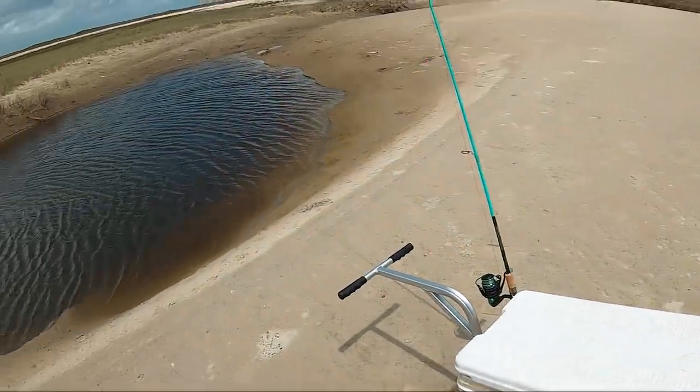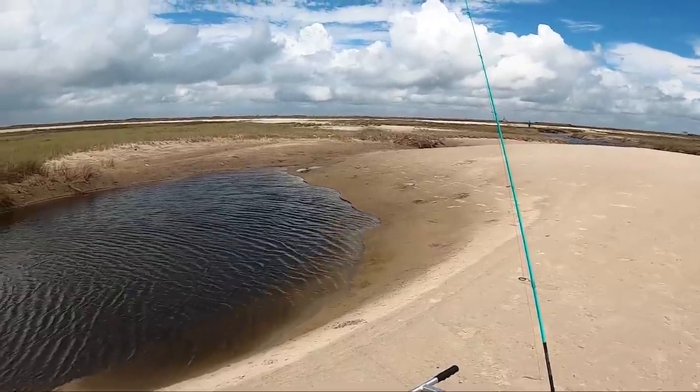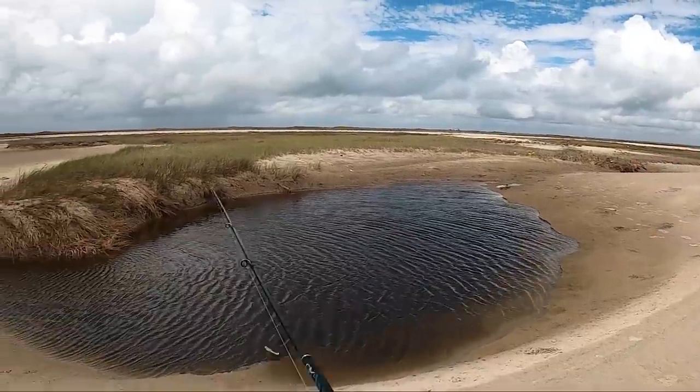Whew. The thing is, who knows how hypersaline these little ponds are. I just wanna make sure they can survive. And if they can't, I mean, it's not looking good for them.